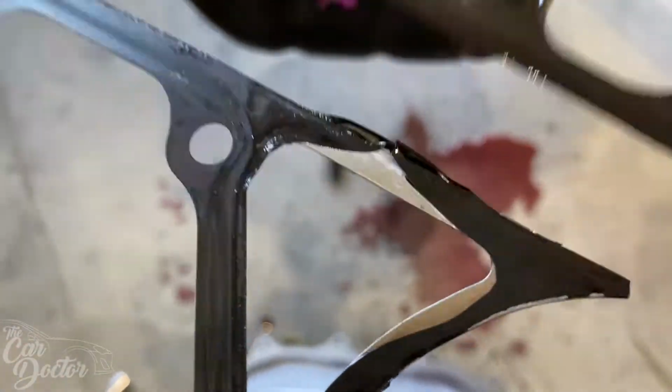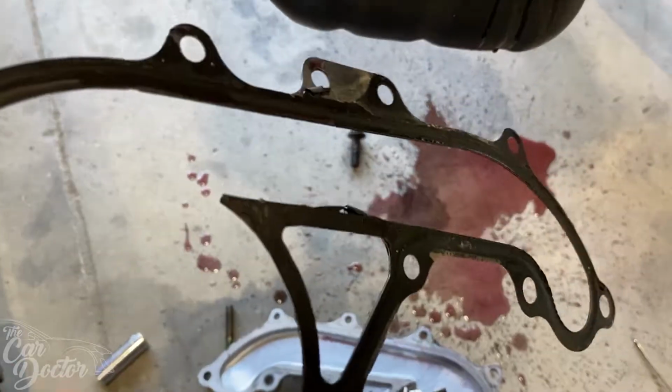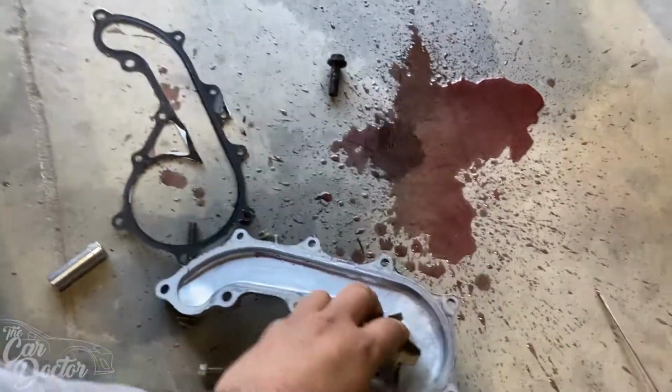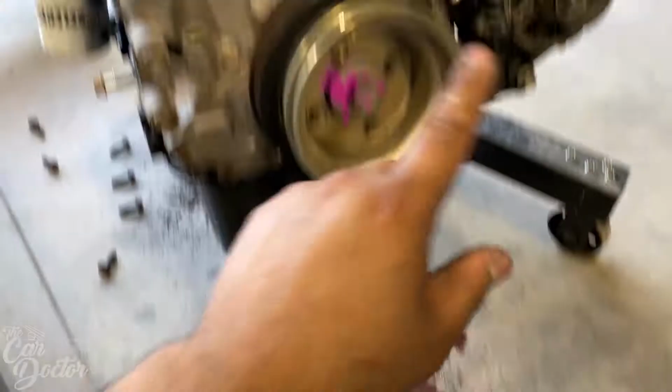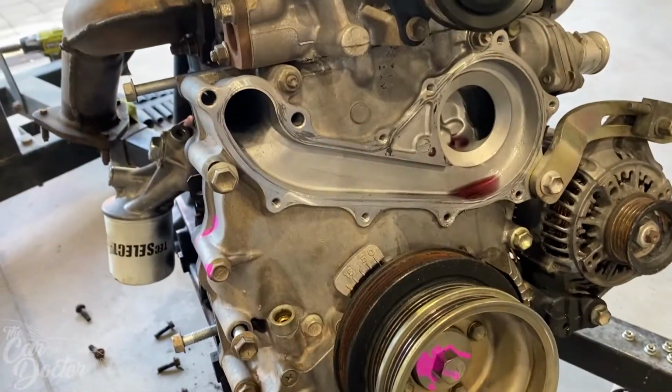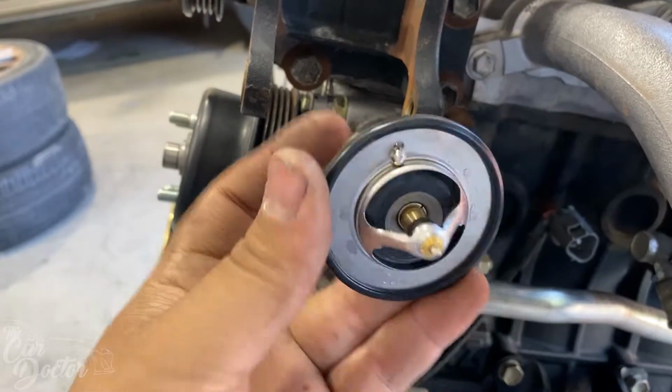This is looking good too. Looks like the gasket was kind of losing some of its plastic sealer, so it's a good thing we're replacing it. We're not sure if they had replaced it at one point or if they hadn't, so we're gonna go ahead and replace it anyway, since it might have 124K miles.